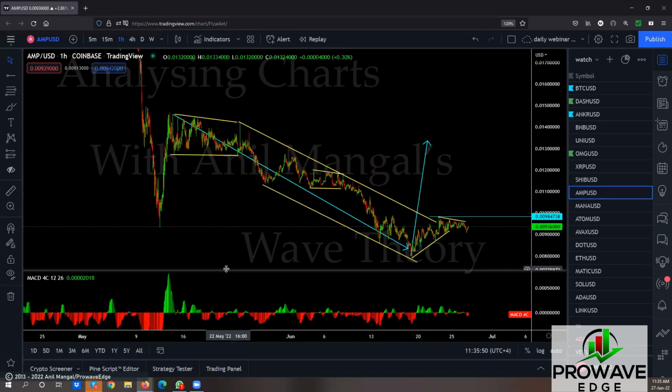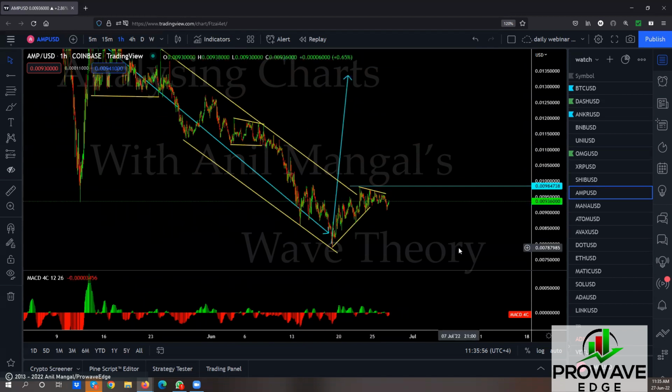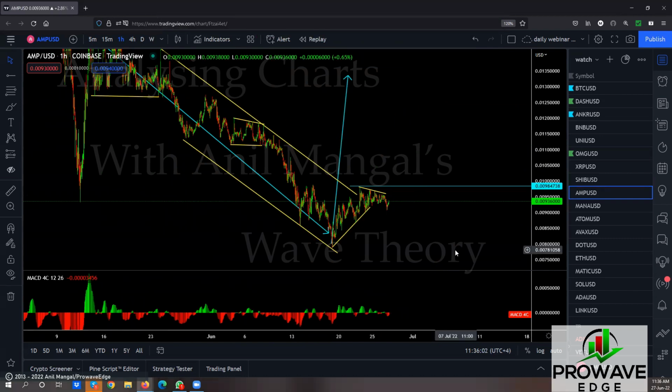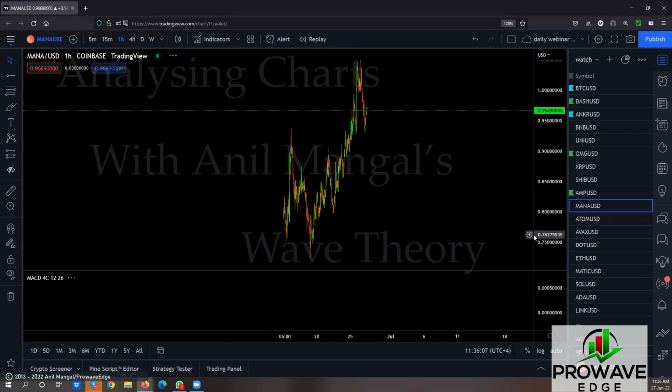This one doesn't have any sign of a contracting flat, just one sharp move, but this could make a sharp move here before it comes back. So this is the move we're looking for. This could give you a sharp spike here and then come back down. Makes sense. Go for the buy. So, a buy. This one.